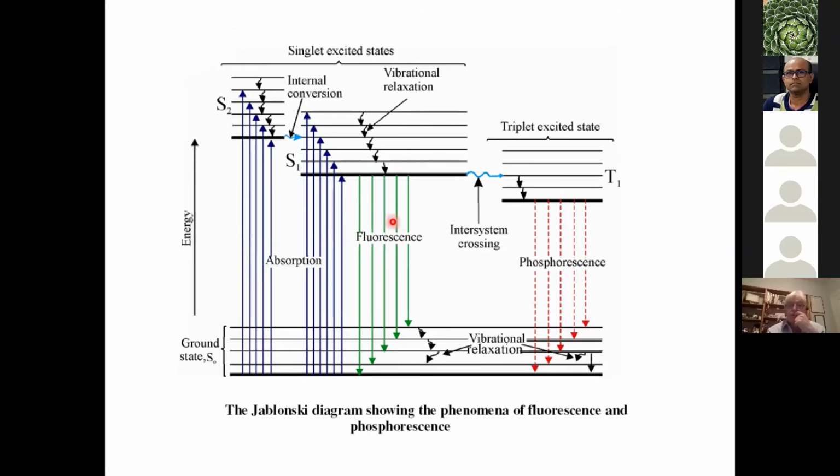So this is the process I'm talking about. Now, how much fluorescence you'll have will depend upon the competing pathways, which are the non-radiative ones, like internal conversion and intersystem crossing. Intersystem crossing allows your system to have a spin flip, which means from the singlet, it goes to the triplet.